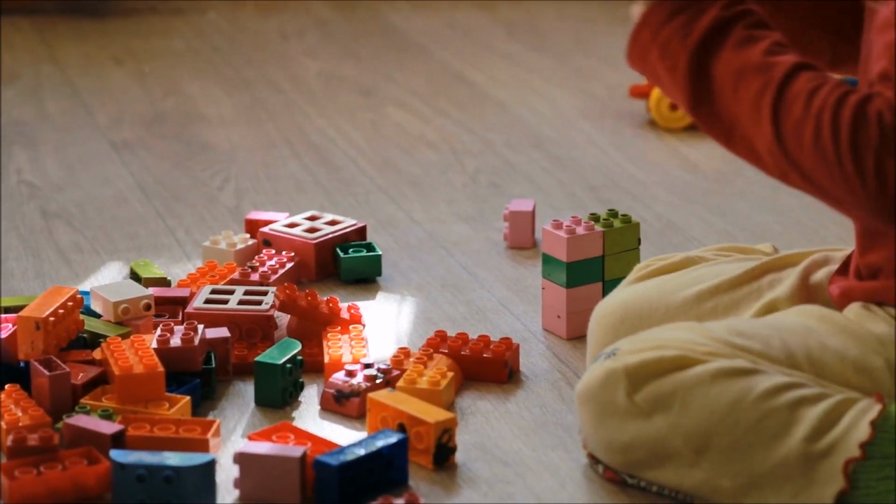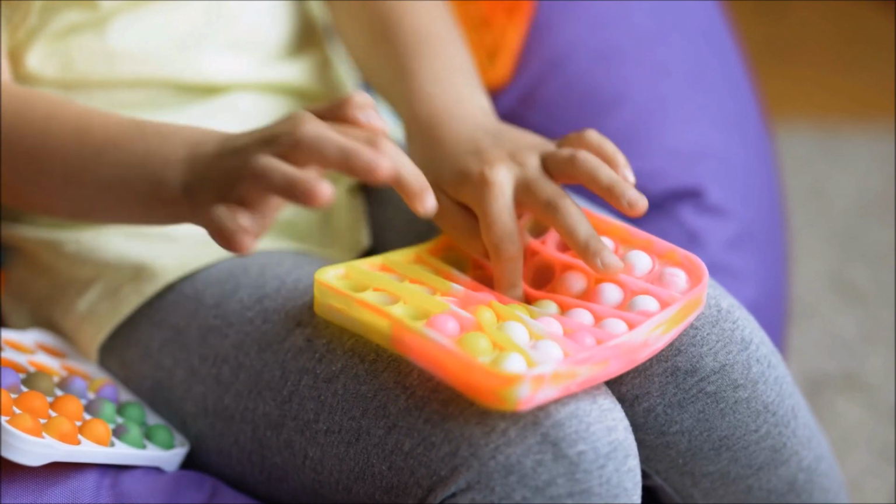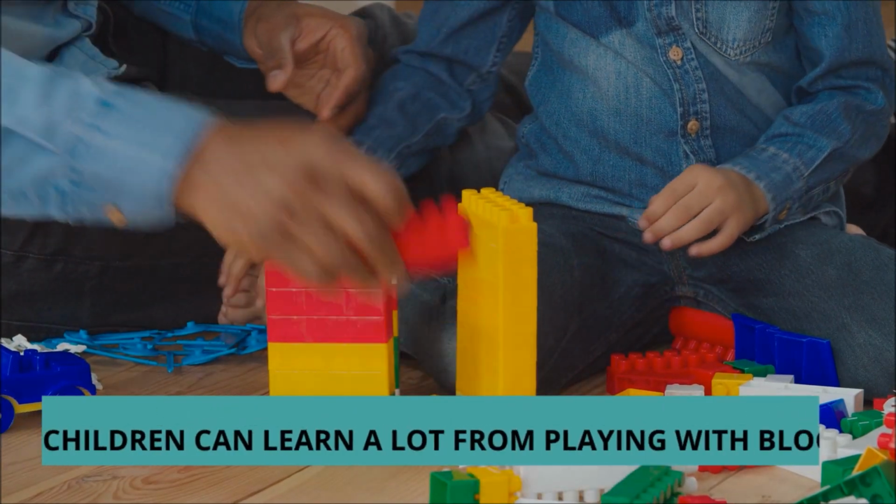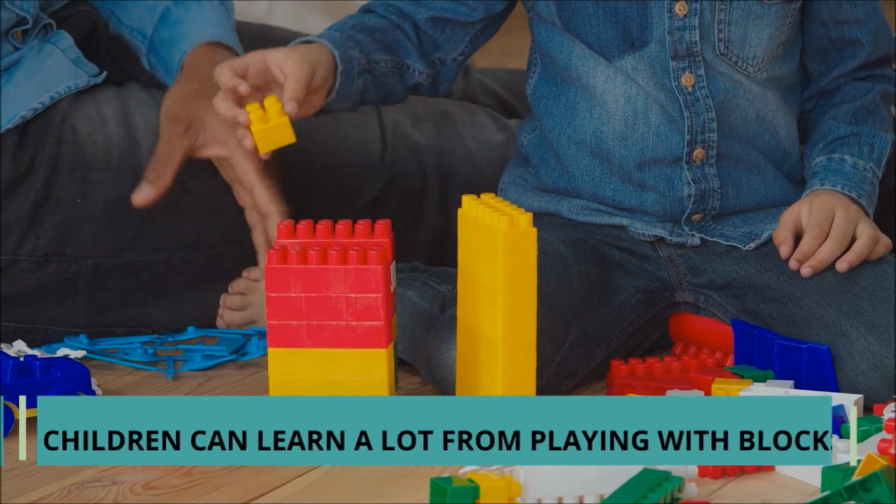All children learn through play, but play does not come naturally to all children. Sometimes the right toy can spark enough interest to start something new. Children can learn a lot from playing with blocks.